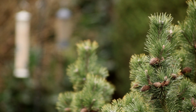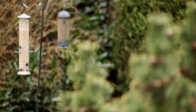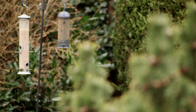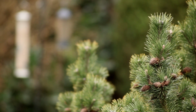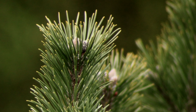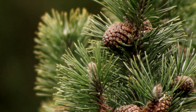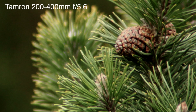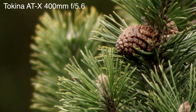And the last one is Tokina, again 400mm, f5.6 at 800 ISO. This lens produces the least camera shake due to its length and also a nice smooth focusing ring. Again, image quality appears to be very similar to Tamron and even Canon lens. And here's a 400% timeline crop of a photo shot with this lens. Let's have a look at the close-ups one more time, one after another. If you want to have a better look at these close-ups, I'll also post them on my website.